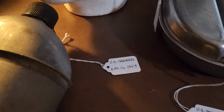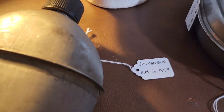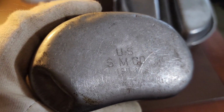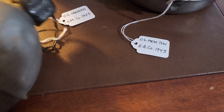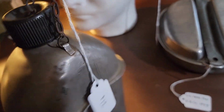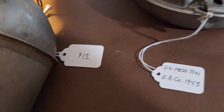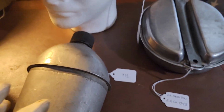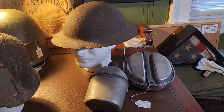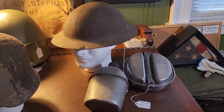so I was happy to find that. And the same thing over here, a U.S. World War II canteen. This one is on the bottom, U.S. SMCO, 1943. Still has the cap and the chain attached, so very cool. Again, I have a few SMCOs and a few other dated ones, but didn't have this specific one, so I don't know. I'm kind of weird about that stuff. I like to kind of fill in the gaps. So thanks again to Dean's Military Antiques.